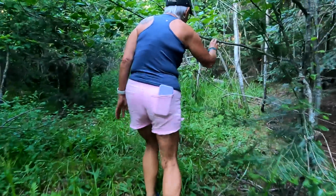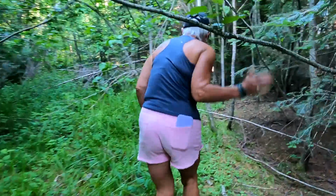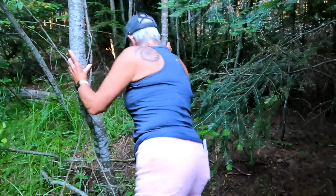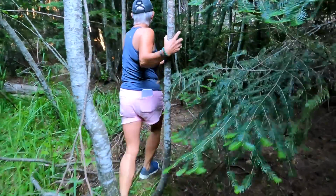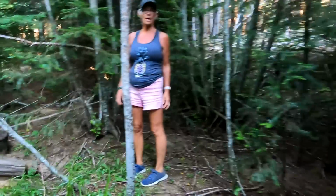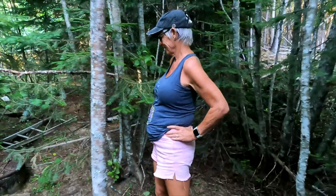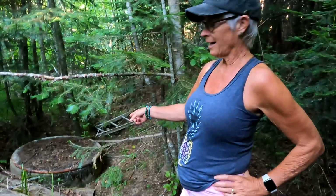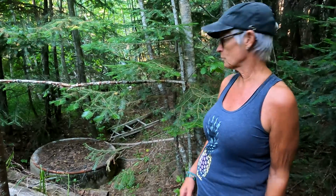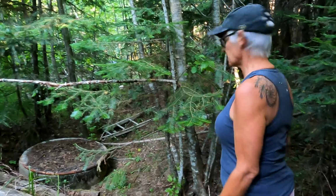I think I see it. Maybe. Aha! Voila! There's actually two springs on this property. This is spring 1, and we don't really know what the flow rate is, so we couldn't depend on it for our use, but maybe for agriculture or something like that. Let's go find spring 2.